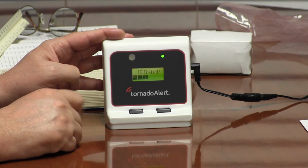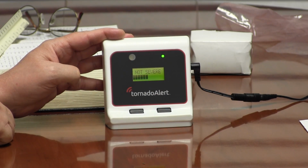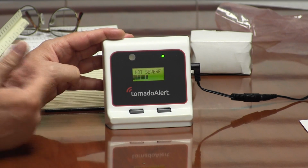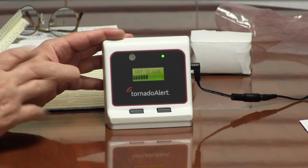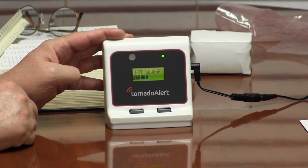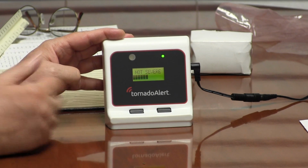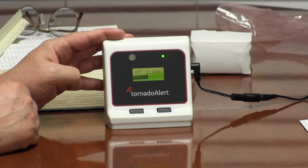If the storm intensifies, it shows not severe. That's rain and wind, maybe some small hail, but nothing really serious, not a serious threat. And you notice the LED is still green. Now if the storm continues to intensify, up to 60-mile-an-hour winds and large hail and continuous lightning, that's a severe thunderstorm. We're going to tell you about that.